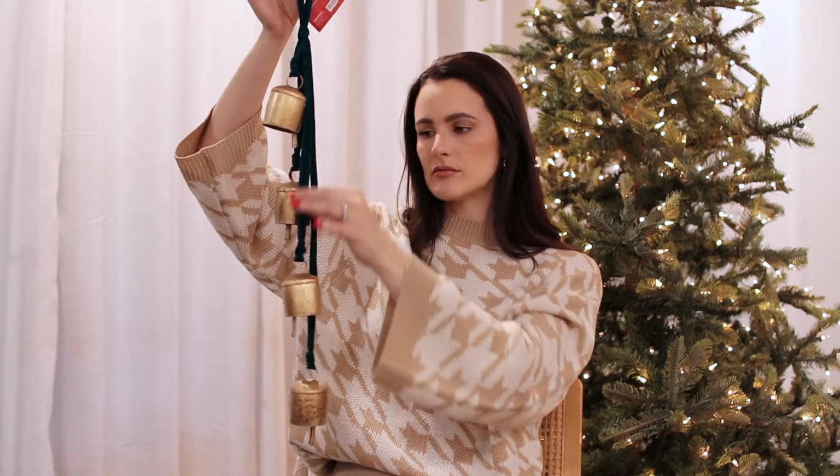And then the next thing that I got from World Market was a steel. Oh my gosh, I am so excited about this. I feel like last year in the decorating space, we saw these bells everywhere, and a lot of people use a more neutral ribbon, like a base to hold them all together. But this one had a teal velvet, and I'm like, oh my gosh, that is perfect, exactly what I needed, because I'm trying to incorporate velvet into my textures this year.